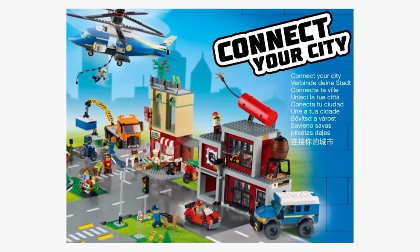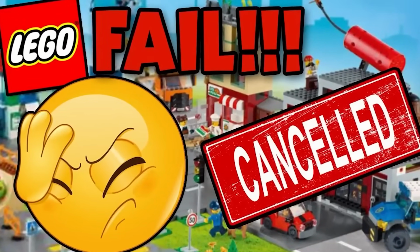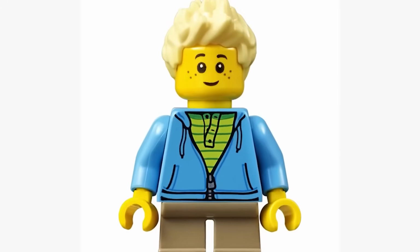And for the next one, it actually wasn't too long ago. It's the canceled set of the LEGO City Crooks Hideout Raid. LEGO actually canceled this set due to it not aligning with the brand's values of making sets that depict the reality of the world in a way that is fun, positive, and appropriate for kids.